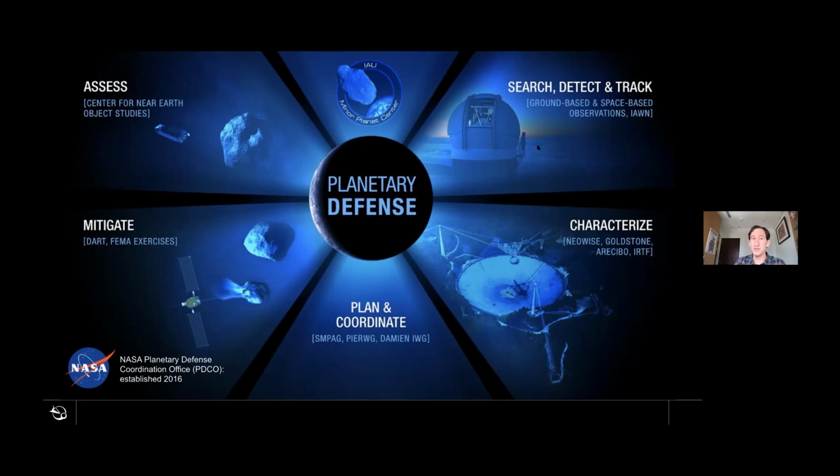A lot of this characterization and tracking and searching is compiled by the IAU's Minor Planet Center, which is housed at Harvard, as well as tracked by the Center for Near-Earth Object Studies at JPL, where they assess the hazard of all these objects that have been discovered. And so the IAU Minor Planet Center kind of keeps track of the catalog, and JPL kind of assesses what hazards may exist in that catalog based on probability of impact. And that's what this is all about, is understanding which objects in the near-Earth asteroid catalog are dangerous, have a non-zero probability of impacting, and what we should do about them.